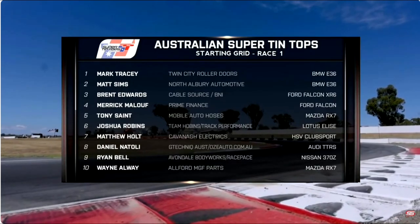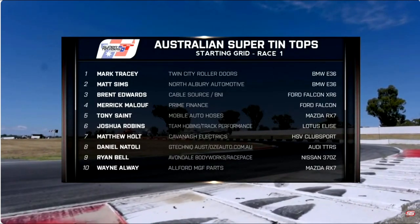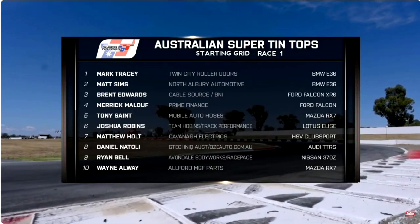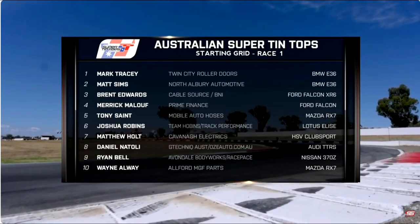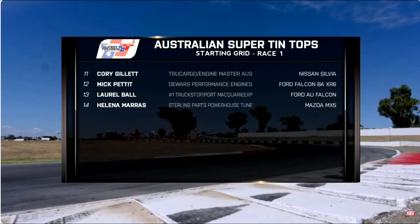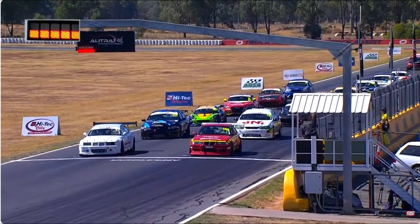Another E36 in Matt Sims. Brent Edwards in his big powerful Falcon will come out of third alongside Merrick Malouf. Beyond that we have Tony Saint, Joshua Robbins, Matthew Holt, Daniel Natoli in that gorgeous looking car. We'll wait and see how these two go off the start line. Yeah, this is going to be fascinating.